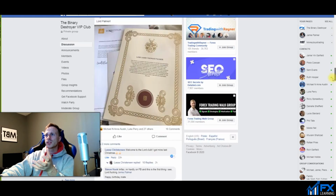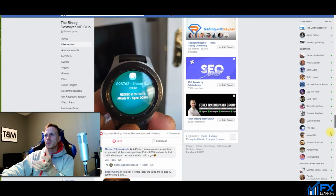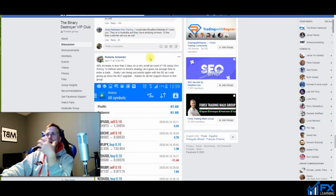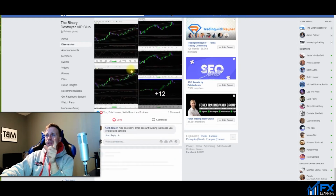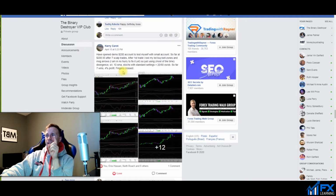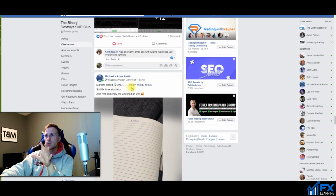If we just scroll down from the top, there was one particular member. Okay, here we go. A 46% increase in less than 2 days on a very small account. But there was one member here, I followed it over the weekend, have opened a demo £200 trading account to test myself with a small account. So far at £208 after 7 scalp trades. So he's Kerry's trading the same way as I do.